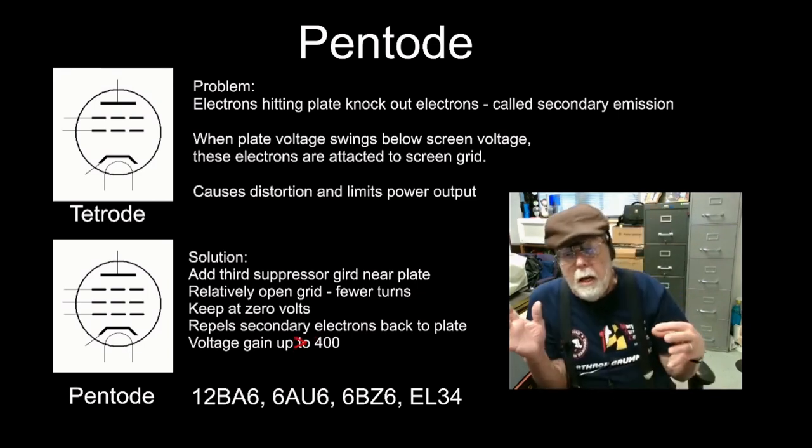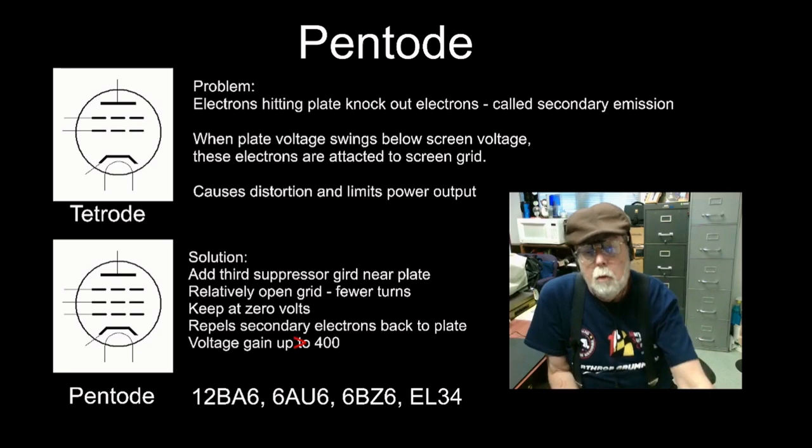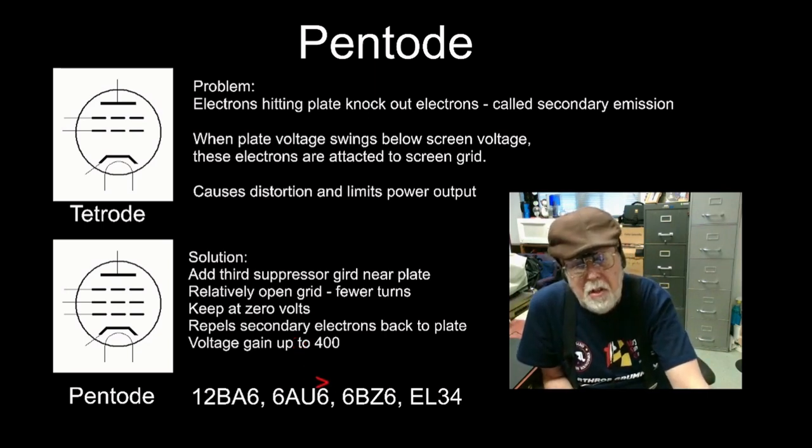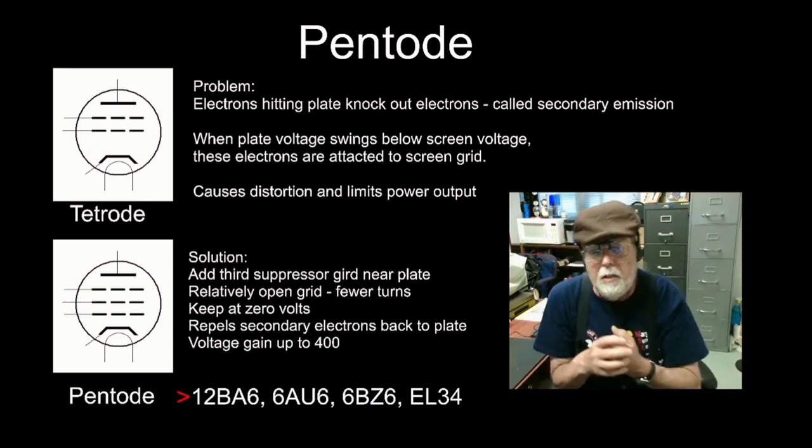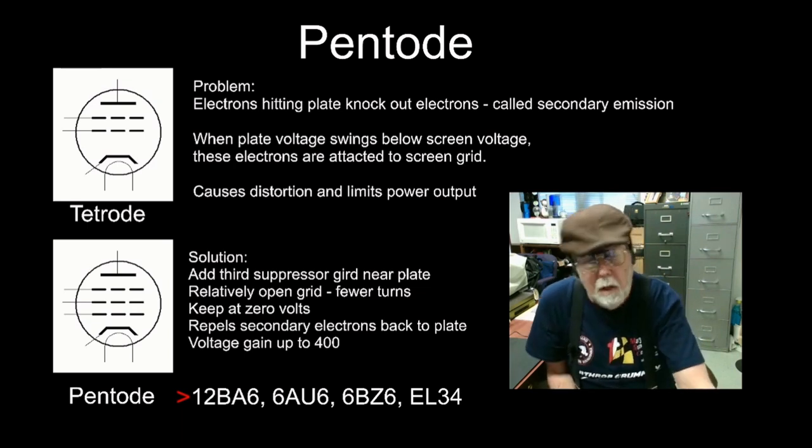You've all got radios out there. Drake has 6BZ6s in it. You see 6AU6s, 12BA6s. These are all pentodes. And the pentode really is sort of the culmination of vacuum tube technology. For audio lovers out there, the EL34 is a high fidelity audio power tube that is truly a pentode.